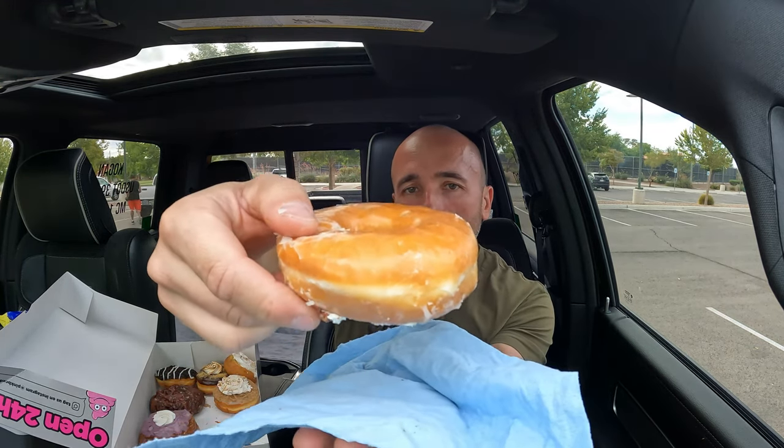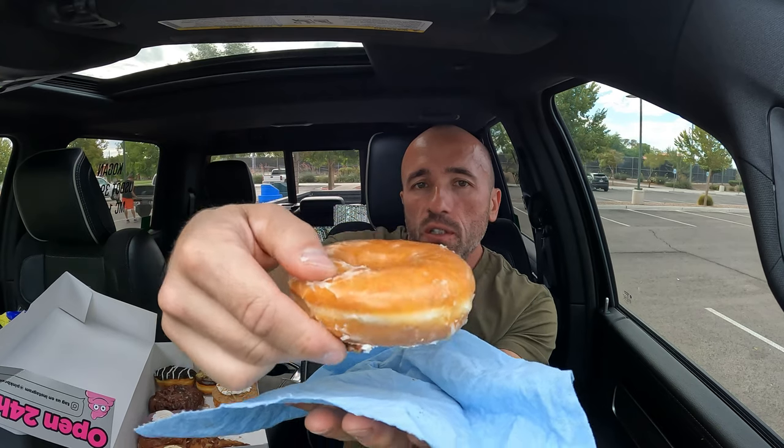Next, I got an original glazed donut. Always have to try the original glaze to see what the donut place is like. Very good.